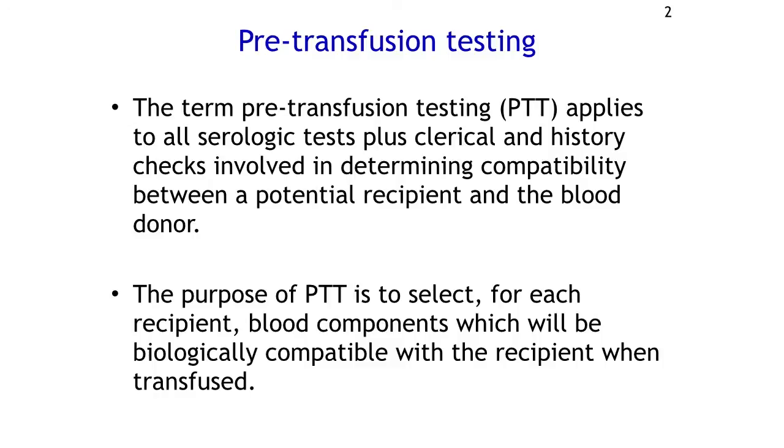So what is pre-transfusion testing? This refers to all the serologic tests, the immunohematological tests, plus the clinical and history checks that are involved in determining compatibility between a potential recipient, a patient to be transfused, and the blood donor. And these are largely done in a hospital transfusion laboratory, so that there is no wastage, and no transfusion reaction because of incompatibility.